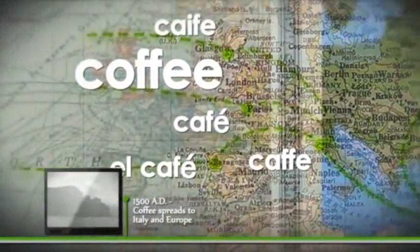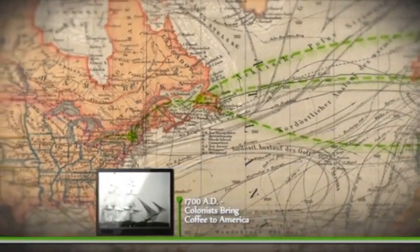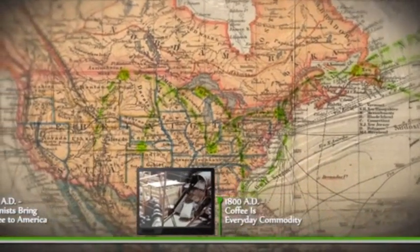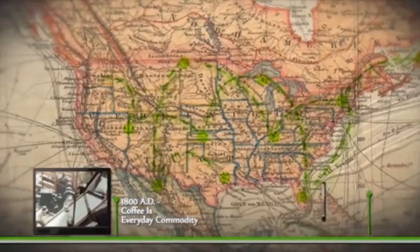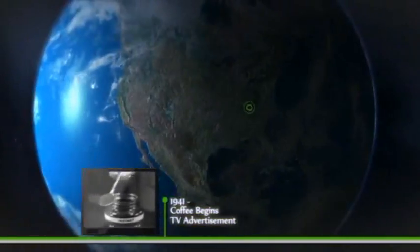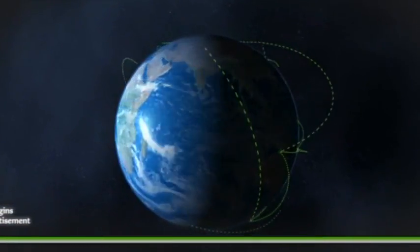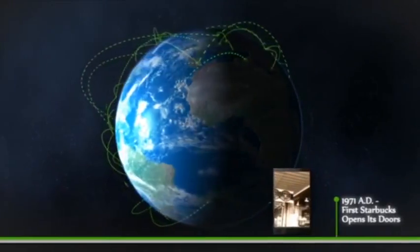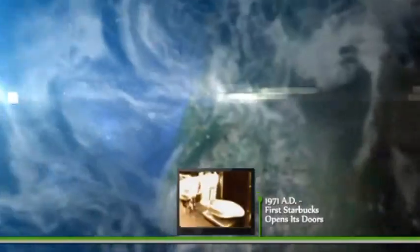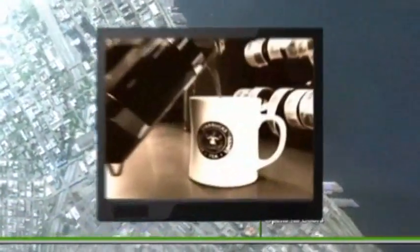By the early 1700s, coffee had arrived on the shores of the Americas. Over the next 100 years, advances in brewing technology secured coffee's position as an everyday drink around the world. With the introduction of television, you were certain coffee was in every household in the world, as coffee continued its journey as one of the most traded commodities on planet Earth. But on March 30th, 1971, coffee evolved yet again. In a small roasting and retail location in Seattle, coffee would never be the same.